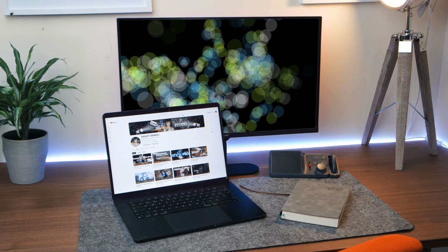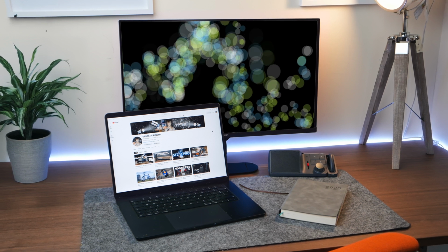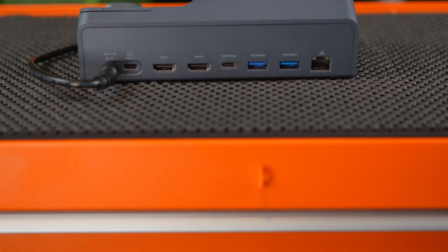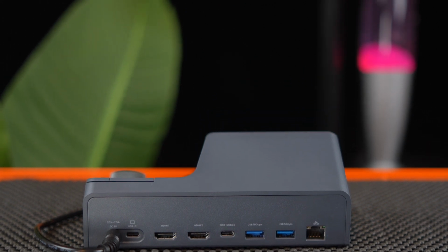Now personally, I used it with my 4K monitor running at 60Hz, and it worked rather flawlessly with no hiccups. You could argue that this dock really deserved a Thunderbolt connection, but it doesn't have one. Instead, the H1 uses USB-C with display stream compression, which allows it to support two 4K displays.